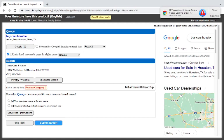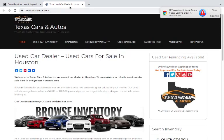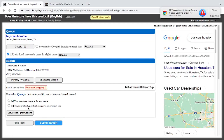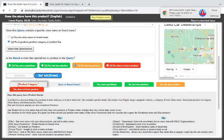So I think it's a specific kind of clothes. Buy cars, Austin. These car results, now this one is a used car dealer. These are used car dealers. You can see it from the URL here, and you can also see it here. Used car dealer. So this one clearly has cars in store. So it's clear for us all.